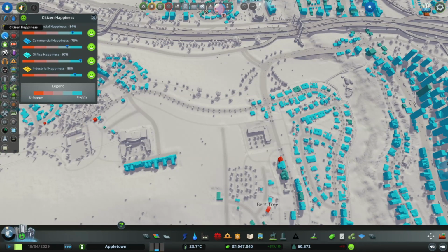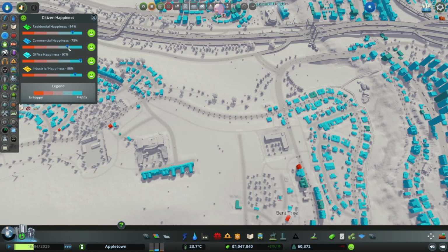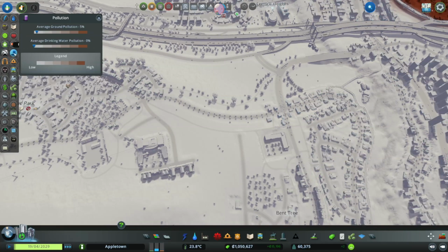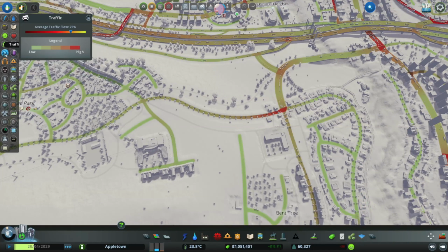So people are pretty happy in our town. I never can seem to conquer the whole commercial, so I probably do something totally wrong with commercial. We've got a lot of level 5, mostly level 4 in the residential area. We don't have any water pollution. Our traffic, 75. I'd like it to be closer to 80. It just creeped up a little bit.